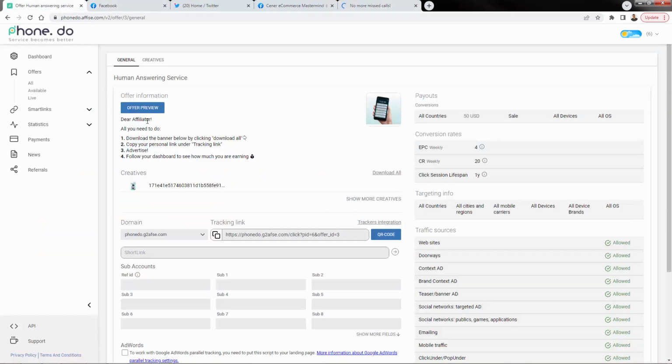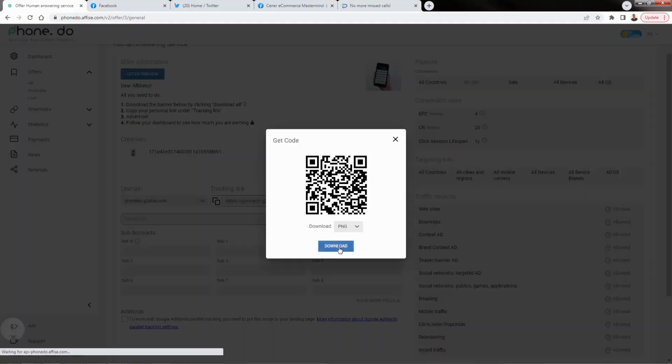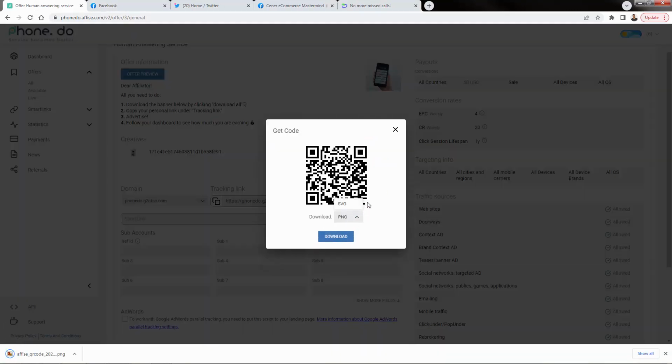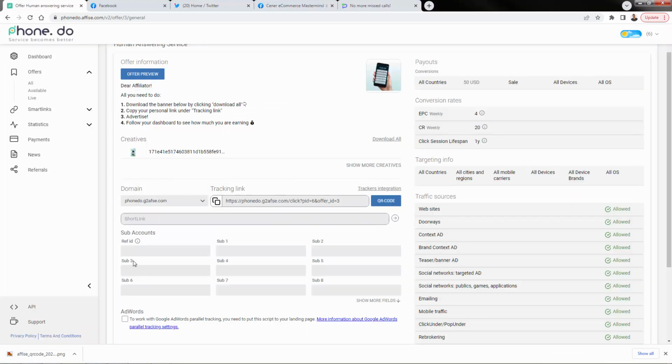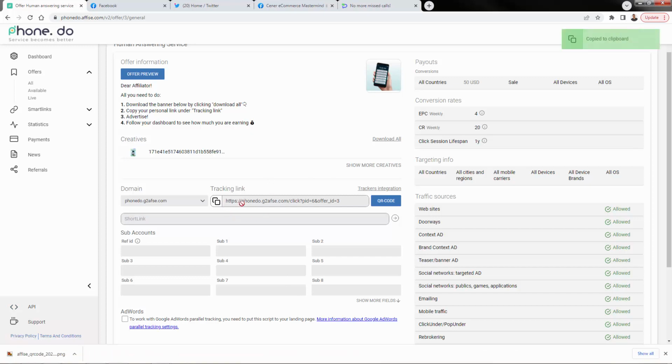So a lot of different ways that we can do that, and we also have a cool QR code over here that we can download in any file format, and we could use this in our marketing. We could even use this in real life, sharing it to your friends, texting it to your friends. That would be a powerful way to do it. But I'm going to show you again, copying this link right over here and taking this into, for example, Facebook.